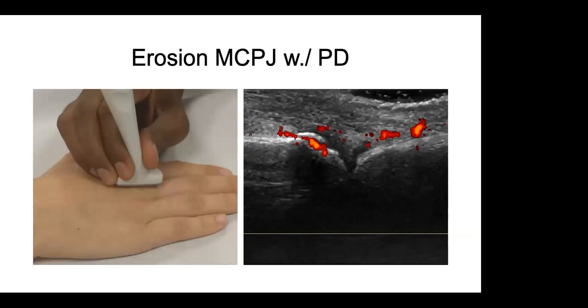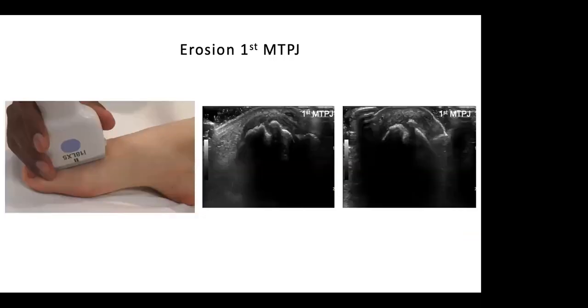Here is an example of someone with an erosion, but with some powered Doppler activity. Normally, if there is some powered Doppler activity within the actual erosion, that indicates that it's a fresh erosion, an ongoing erosion. Again, it tells me that this person has really aggressive disease, and then I can think about what sort of treatment I want to put them on. And this is an example of a first MTPJ erosion.